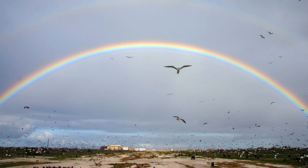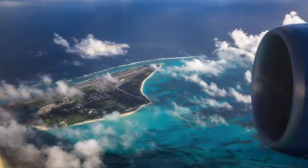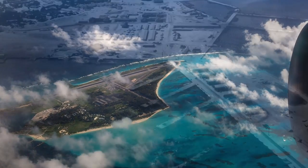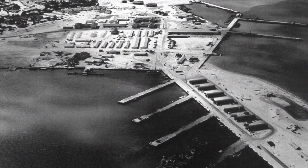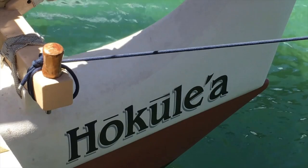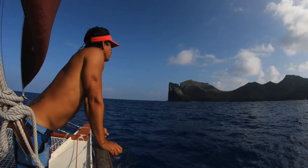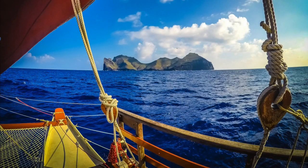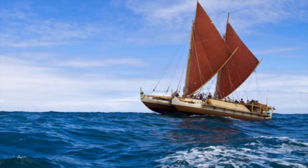The US military used several of the tiny islands to erect manned radar stations. One atoll, called Midway Atoll, became the site of a decisive World War II battle that changed the tide of war. In 2003, the Hawaiian voyaging canoe Hokulea traveled through the northwestern Hawaiian Islands in an important voyage of rediscovery. It was great to have a Hawaiian canoe traveling through the sacred islands once again.